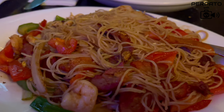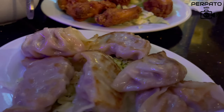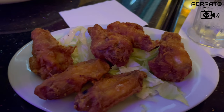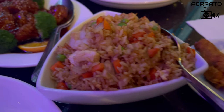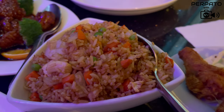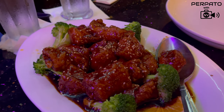Noodles with chicken, beef, and shrimp. Pan-fried dumplings. Chicken wings. House special fried rice with chicken, pork, and shrimp. Sesame chicken.